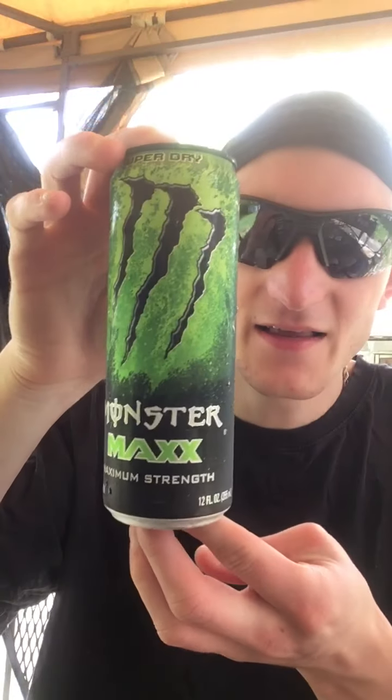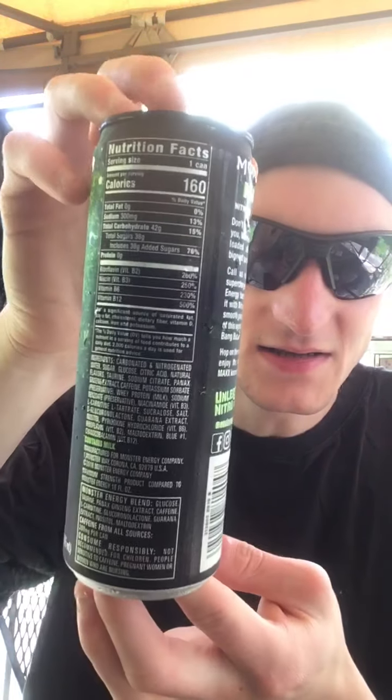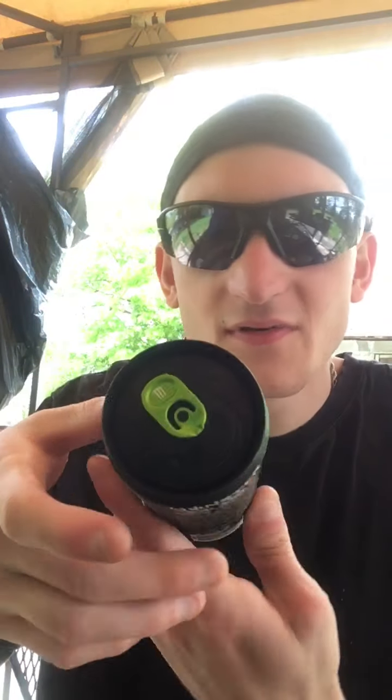If you really need to stay up for a serious occasion, be it with chores, schoolwork, whatever have you, I highly recommend giving this a try. Here's the front, the side, bottom, and top. Very dark and vibrant green. Caffeine content wise, there is 200 milligrams. So it's a pretty potent energy drink.